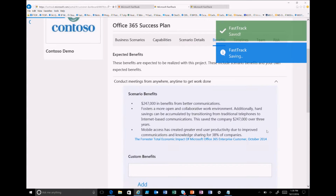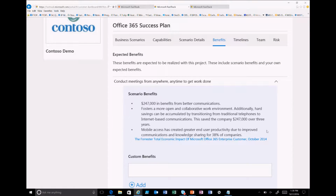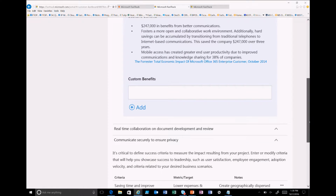Okay? And then lastly, based on the criteria that you specified, we'll give you the specific benefits that you could potentially achieve by deploying that scenario. So in this particular case, you can save up to $248,000 in benefits to better your communication. So you're cutting down on travel expenses, you're using more of the technology to be able to do the remote meetings and be able to work effectively together with your users. So those are all included here.